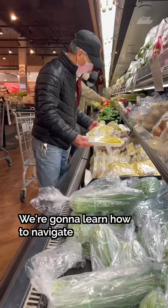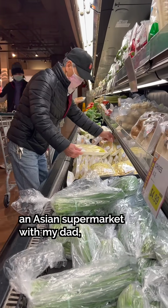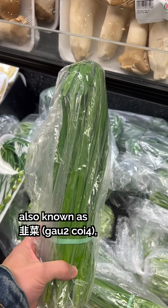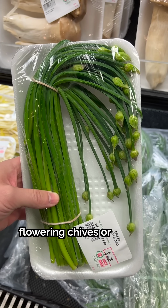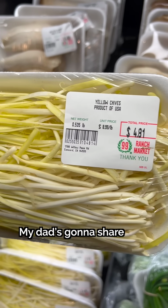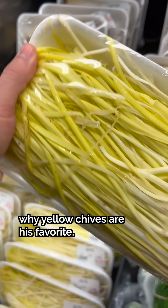We're gonna learn how to navigate an Asian supermarket with my dad, featuring garlic chives. Most of us know the standard one, also known as gao toi, but you might not know about flowering chives, or gao toi fa, and my dad's favorite, yellow chives, or gao wong. My dad's gonna share how he uses them and why yellow chives are his favorite.